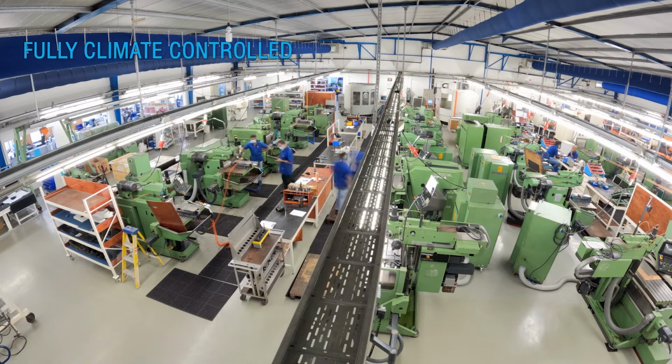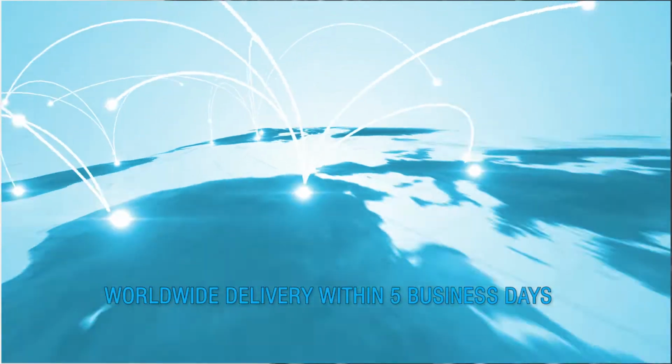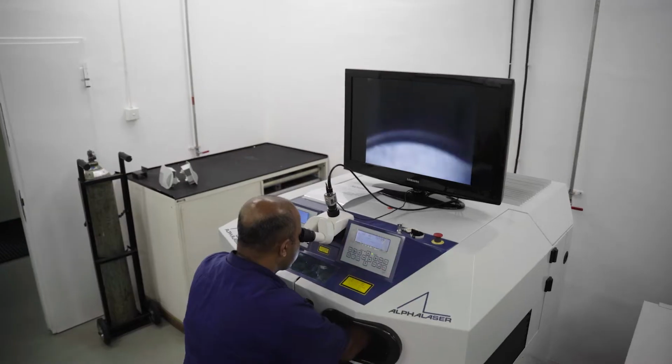The fully climate-controlled, 38,000-square-foot facility is located in Sri Lanka's free trade zone close to the international airport and offers worldwide delivery within 5 business days.